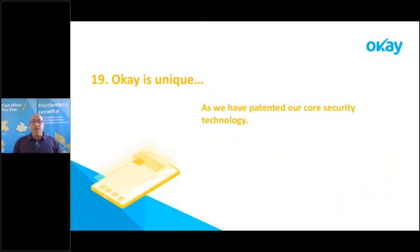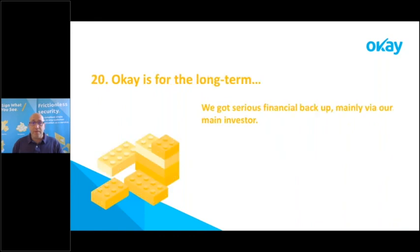And OK is unique. The security is a strong differentiator for us, and we have patented the technology, in Norway and in Europe. And OK is for the long term. We got some serious backup from our main investor, JP Backer, in Norway, and it's more than 7 million euros that have been injected in our startup. We have now had our first customer in production, and we're ready to welcome new investors in the near future.